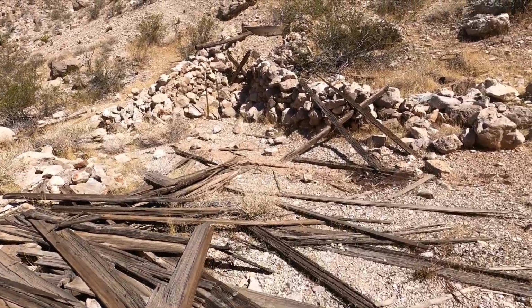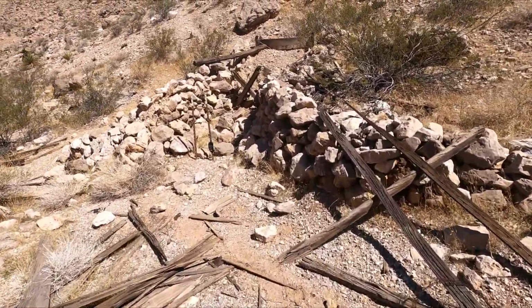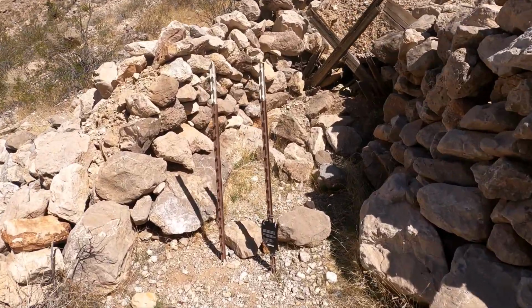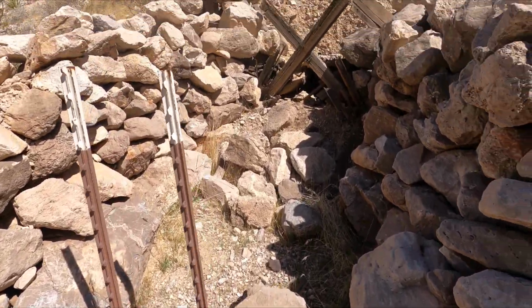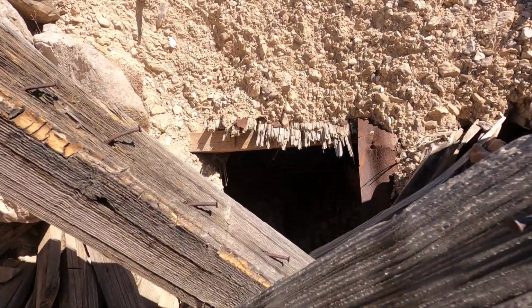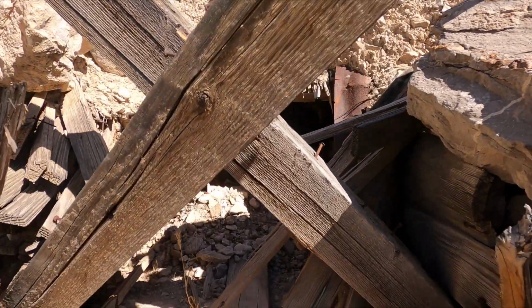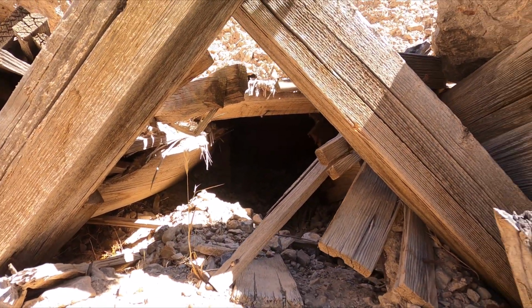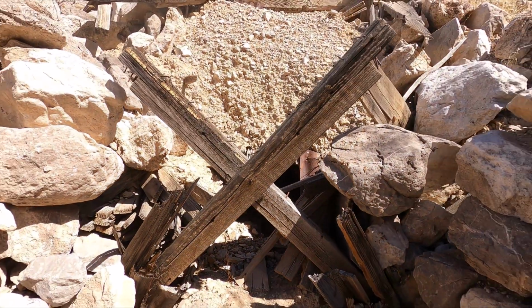But I noticed right over here, this almost looked like a mine at first, but upon further inspection, it looks like this used to be an explosives bunker, explosive storage. So yeah, they would have probably stored the dynamite in here.